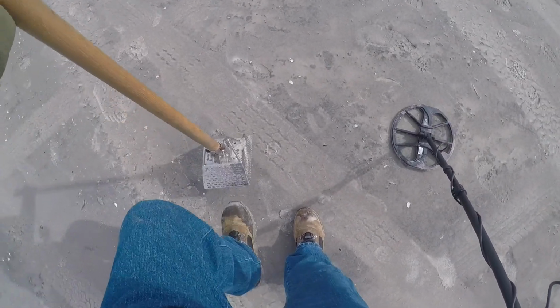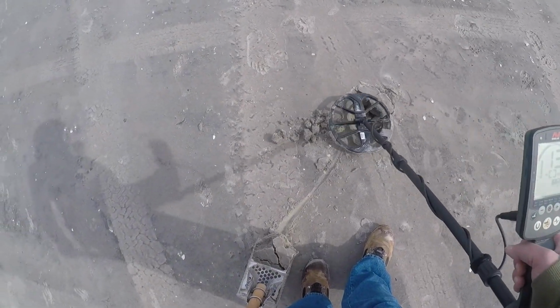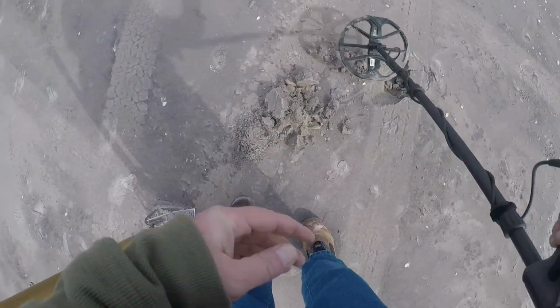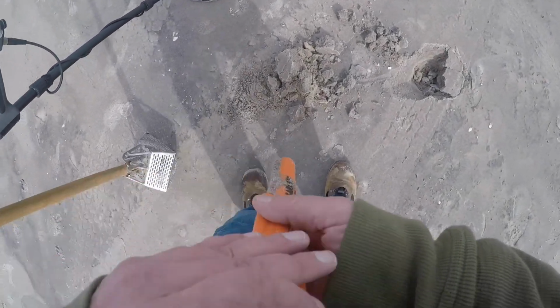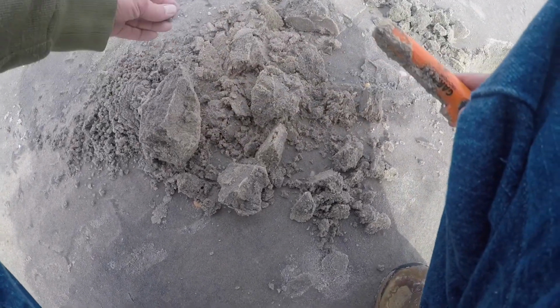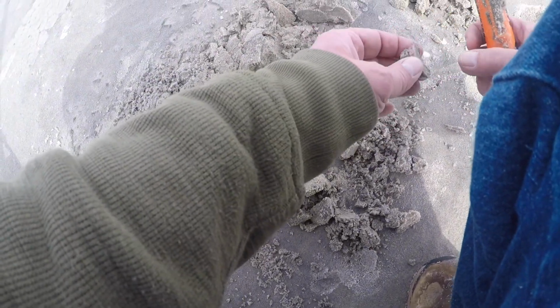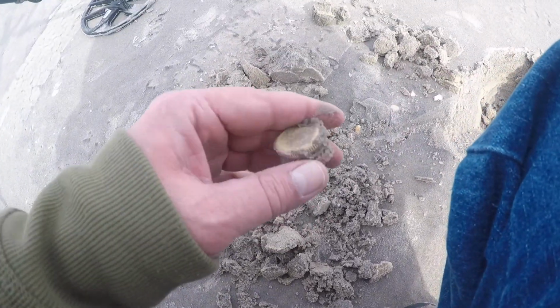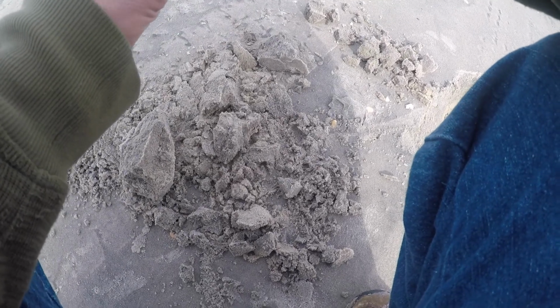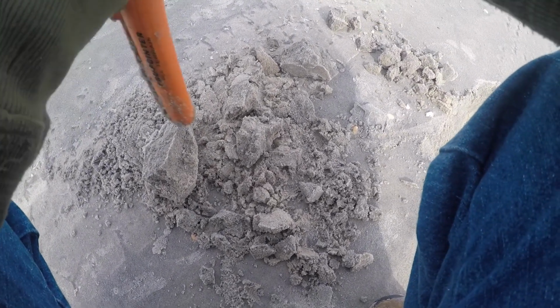All right, got another signal here. Might be next to some kind of junk, but we'll dig that up too. Nope, no junk, just a signal. What we thought it was, junk. Top to some kind of bottle. Now, what does it say? Family owned California, so probably a bottle of wine or something. Alright. Okay. Off we go.